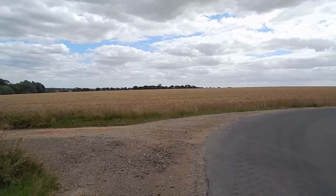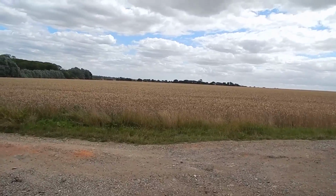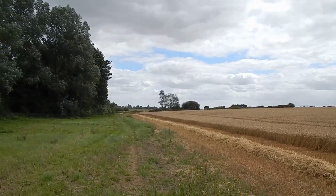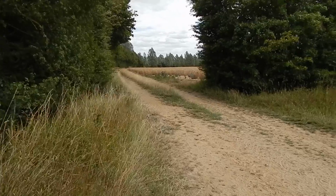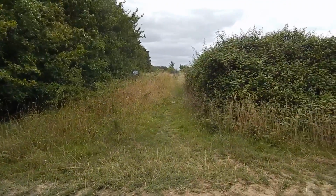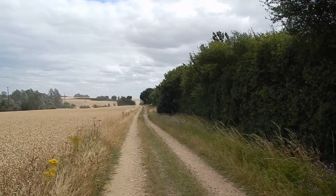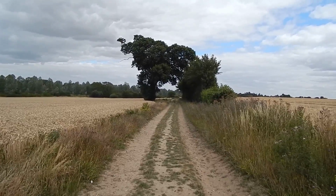About 150 yards up the road, where it bears sharply right, the Essex Way turns left. Down here. Now heading along this valley. At this point, the way turns right, up here. The path in the last clip leads out to this wide gravel track across the Essex countryside. Heading towards Coggeshall on the wide track of the Essex Way.